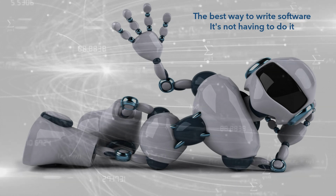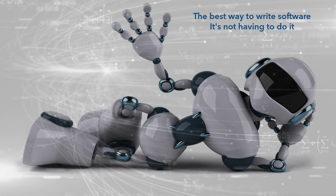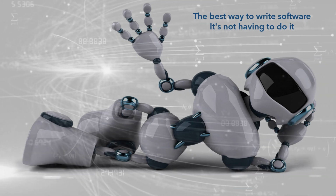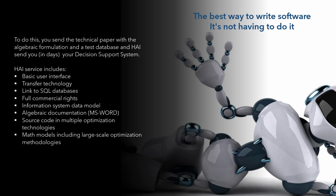If your company believes in, and needs, advanced analytics and optimization models, do not hesitate to find out about our software factory, and hire our services. To do this, you send the technical paper with the algebraic formulation and a test database, and Hi sends you, in days, your decision support system.